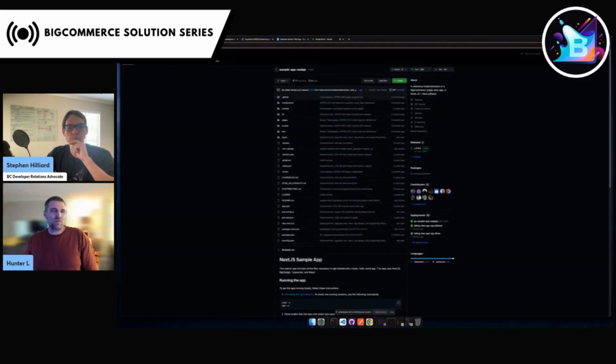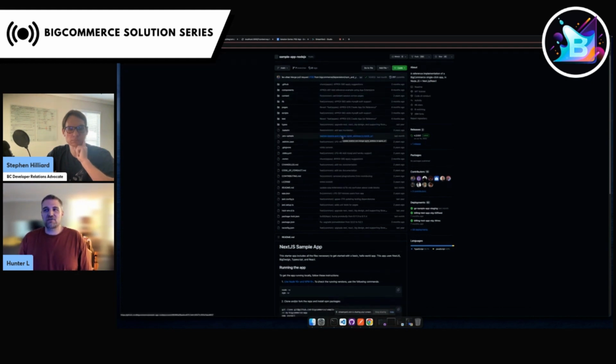So to develop this, we used the newer Node.js starter that uses Next.js. And so all the front end is React and all the back end is basically Node. And it's a really great framework, gets you working on your project very quickly.